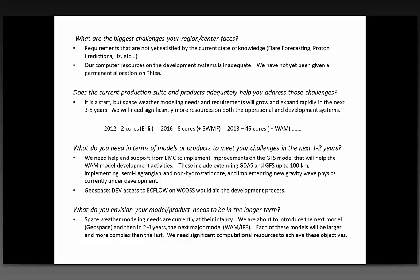It's a start. But what is very clear moving forward is we're going to start utilizing more and more computing capacity on WCOS and on whatever comes after WCOS. So just to look at that, in 2012, we were using two cores. That's what ENLIL utilizes, runs every 2 hours. SWMF into operations in 2016 adds another six cores to that at least, up to eight. This is all small fry compared to what a lot of people do. I know that. But then as we move to WAM, it's going to be more like 30 to 40 cores, and that is a low-resolution version of GFS. So that will satisfy our space weather needs at first, but probably not as we move too far into the future.